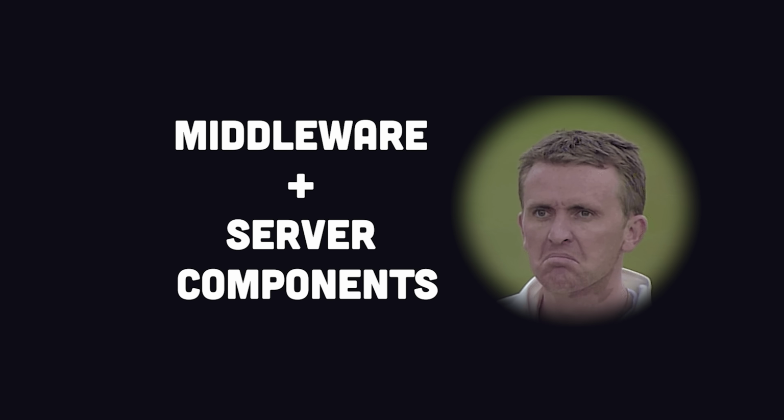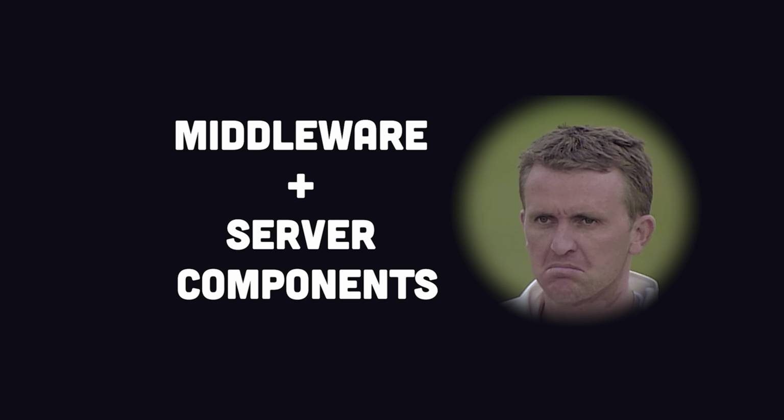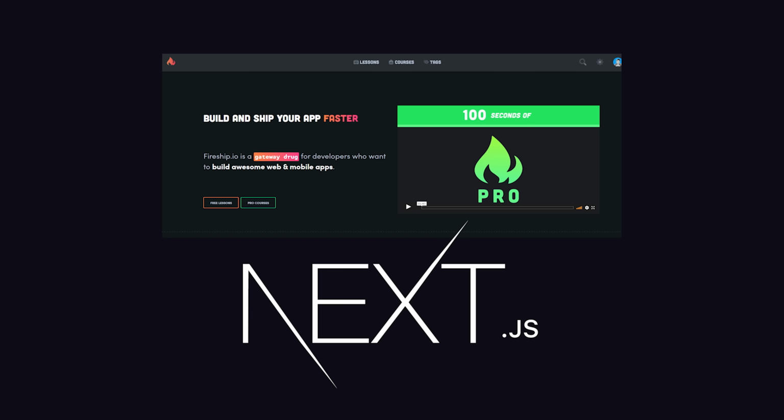The combination of server components and middleware looks like a really awesome way to build an app. I'm actually considering redesigning the entire Fireship site with these latest features. If you guys want to see that as a series here on YouTube, make sure to let me know in the comments.